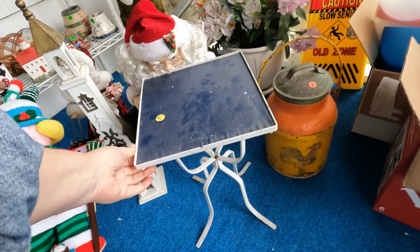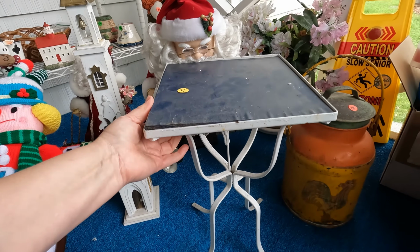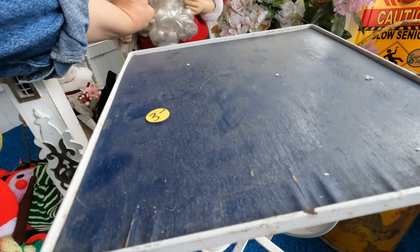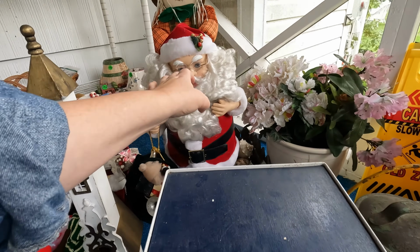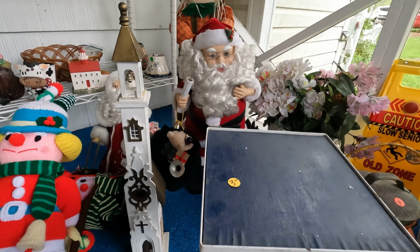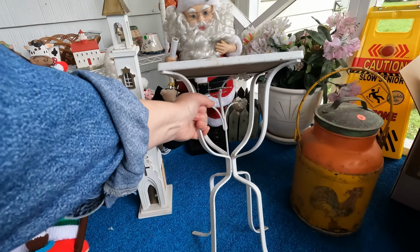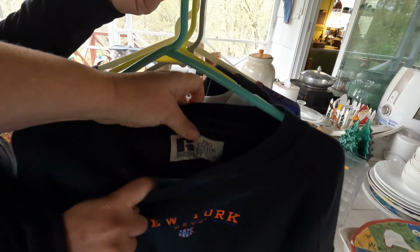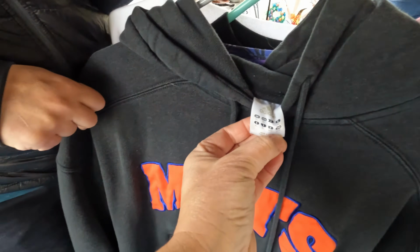We skipped the plant stand. I really wanted to take it, but I also didn't want to deal with fixing the top of it. So we left that behind, even though it was $3. I might have picked it up if we had like an antique booth or we did flea markets. I would have left with it. We picked up the 2 Mets sweatshirts for $2 each, and I think we listed them for about $20 each.